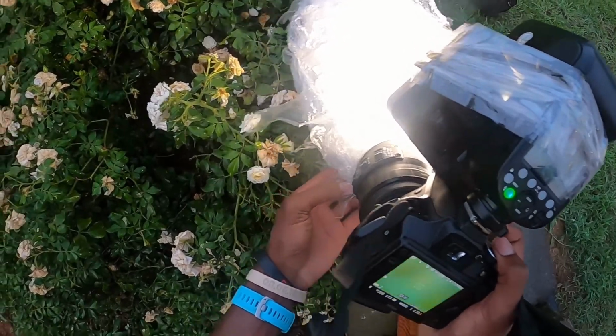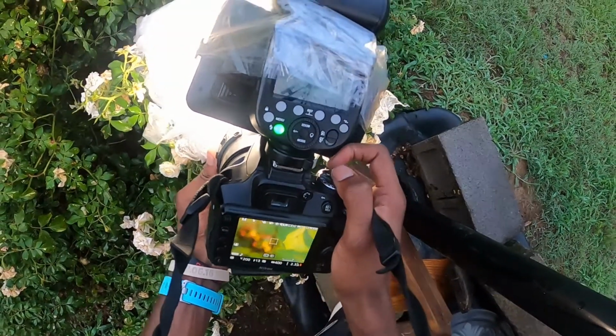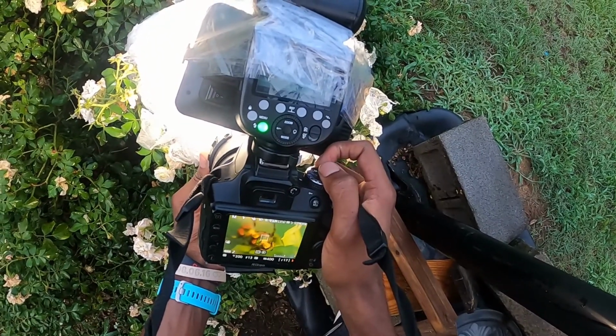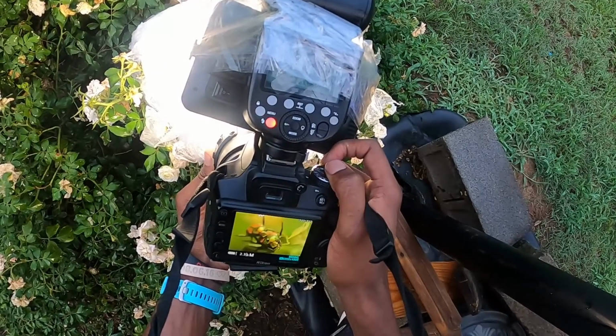Tip number 6 is to have a diffuser. Diffuser is like one of the most important things when it comes to macro photography for soft, even lighting. I could go more in depth in another video about the importance of a diffuser.